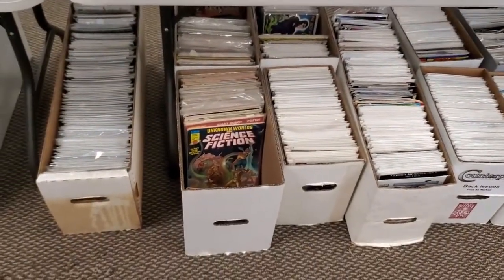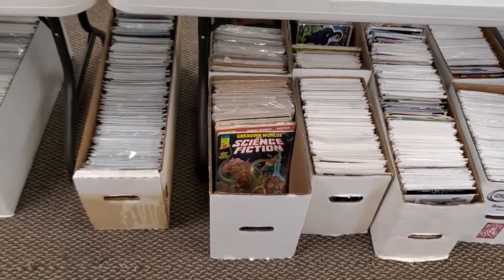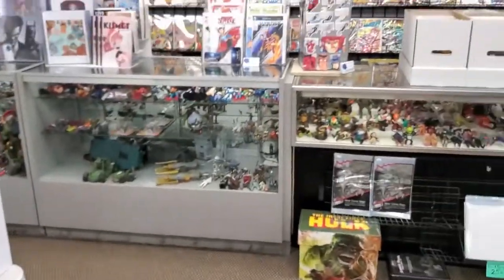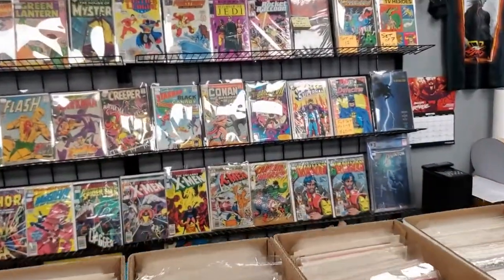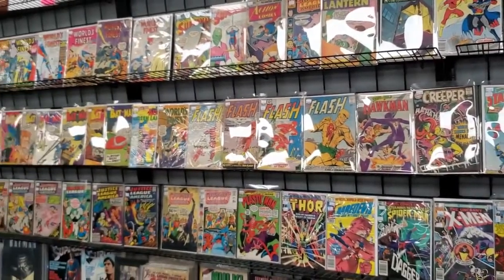Some magazines, Unknown Worlds of Science Fiction. There's an issue that I wouldn't mind having because of the cover. And we'll see what we end up getting. Let me just take over here. You can see some of the wall books. Again, all the Silver Age stuff.